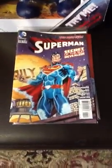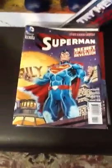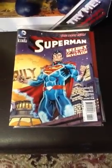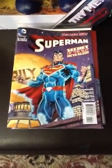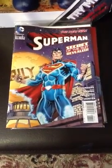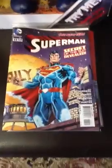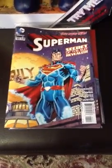Picked up some books this past weekend, starting off with Superman number 11, Secrets of the Suit Revealed. The only reason I picked this up is because of the suit, because I really wanted to know why the suit looks so robotic in a way, compared to the old cloth material that Clark had in the old DC.